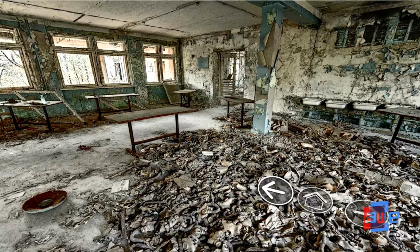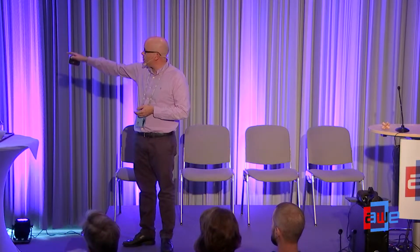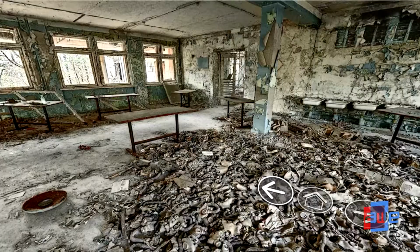And I like to end here because this is actually the room where they evacuated from, and there are thousands of gas masks that were discarded 30 years ago and laid strewn around the floor. And seeing this in a VR 360 environment is really impactful for students. So homework is about bringing activities and allowing students to have these activities alone, on their own time, and experiencing them in VR, or really in whatever medium they want to experience.